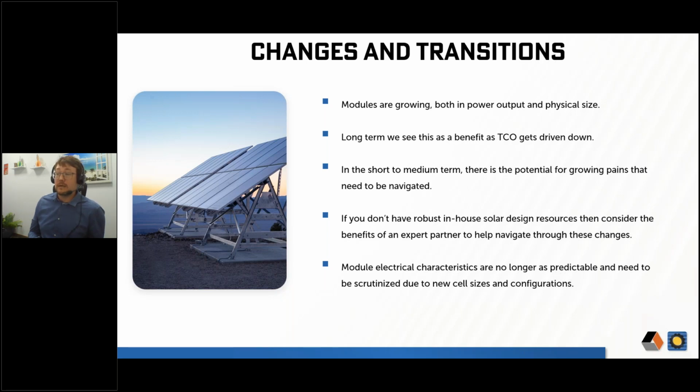So the takeaway is, if you do not have robust in-house solar design resources to really effectively navigate this stuff quickly and easily, then do consider the benefits of an expert partner like SunWize to help navigate through these changes.